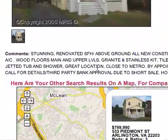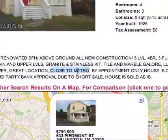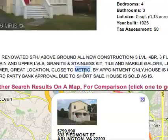Here are details about the property, and you'll see how it says close to metro. That's why it showed up in this list, because the agent said close to metro. They put the word metro in the listing descriptions. That's what we searched for.